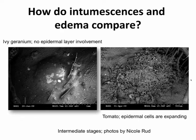If you contrast that with a scanning electron micrograph of a tomato lesion, which you see on the right, it really does look like those epidermal cells, those skin cells of the leaf blade, so to speak, are individually expanding and then bursting.